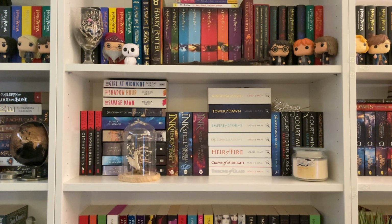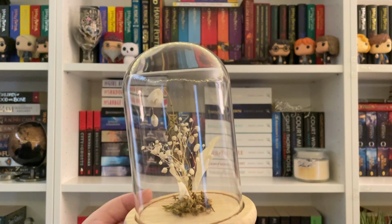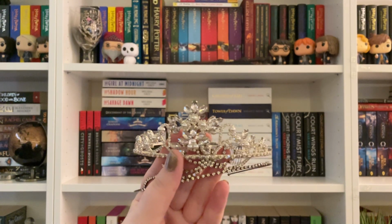Moving down again, we have another fantasy shelf. I keep this beautiful flower in a bell jar in here, which is just from Primark for like £3. And a couple of tiaras. The top one I actually wore to prom.